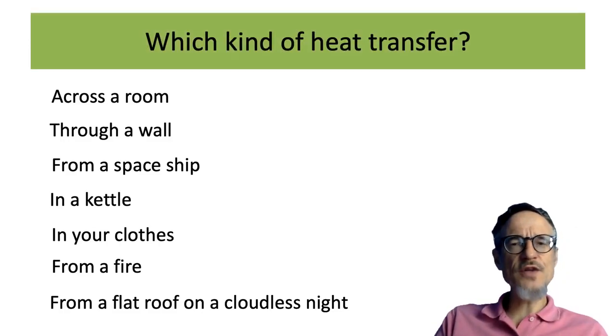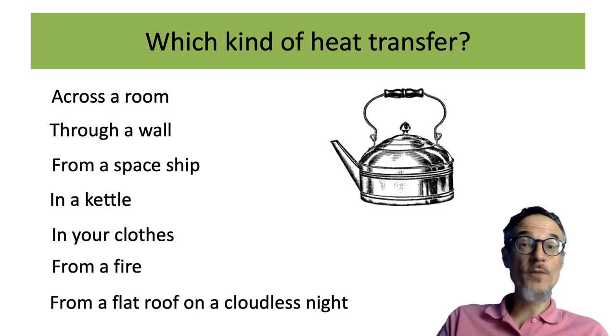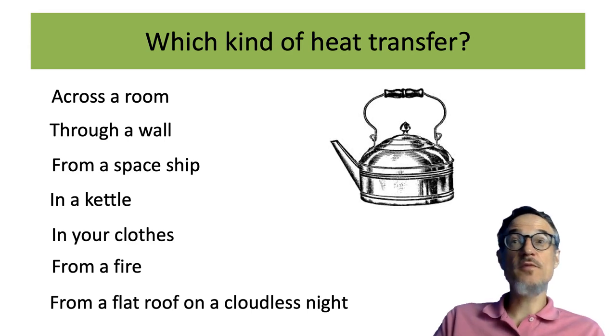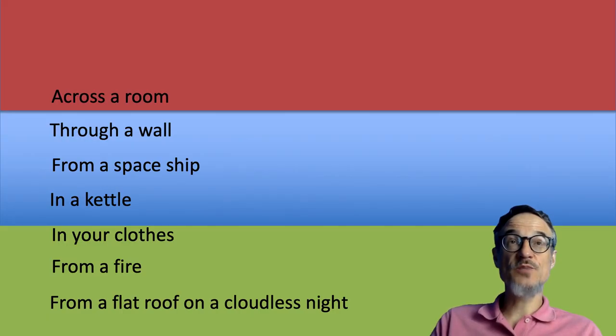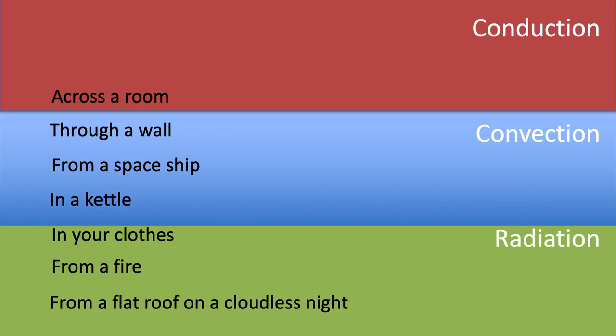So, which kind of heat transfer is heat going across a room, heat going through a wall, heat from a spaceship, heat in a kettle, heat in your clothes, heat from a fire, and heat from a flat roof on a cloudless night? Let's put these all in the right place. Conduction up there, convection over here, radiation over here.